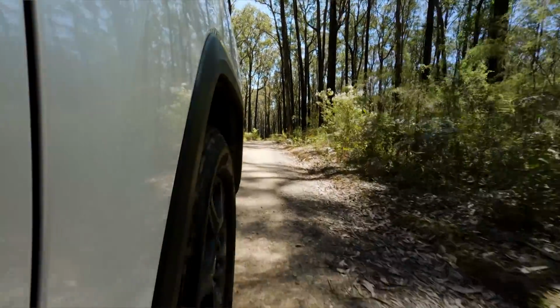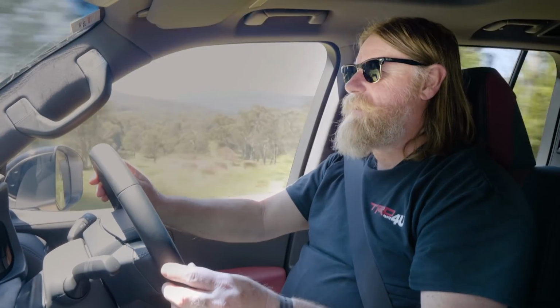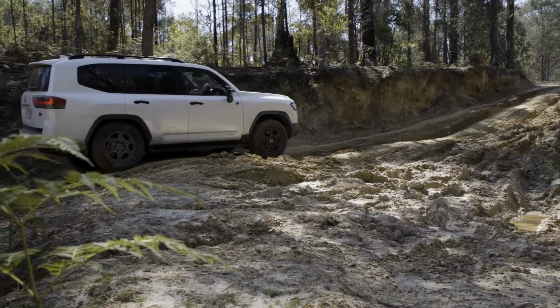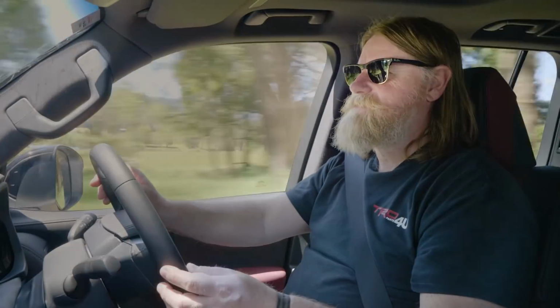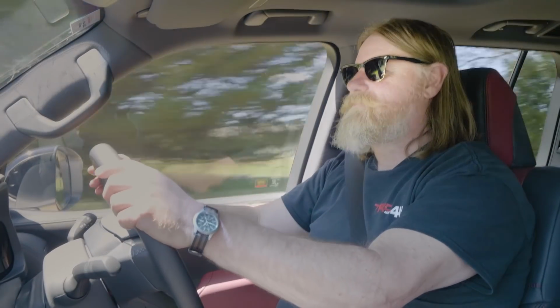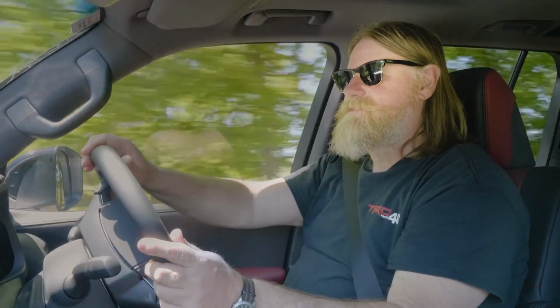The multi-terrain system has got drive modes for both on-road and off-road. So it's got your Sport, Sport Plus, normal modes for on-road driving. And there's also got your terrain modes for normal conditions, gravel roads, sand, snow, rocks, and all those sort of things. So it'll be interesting to play with them once we get up into the low range stuff. I really appreciate having this big windscreen to give you a good view, but with this white car in direct sunlight, getting a lot of glare back off the bonnet, straight back into your eyes.